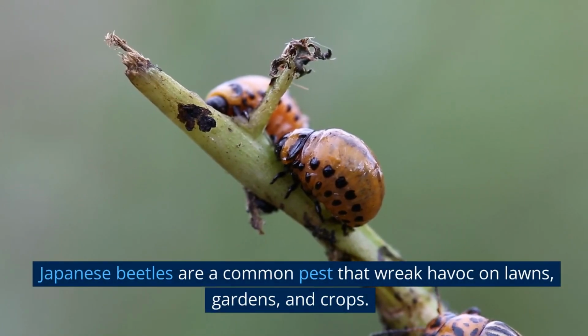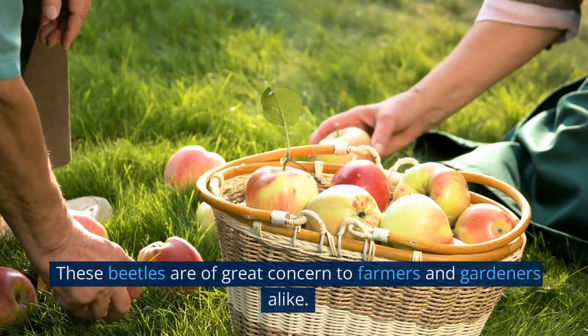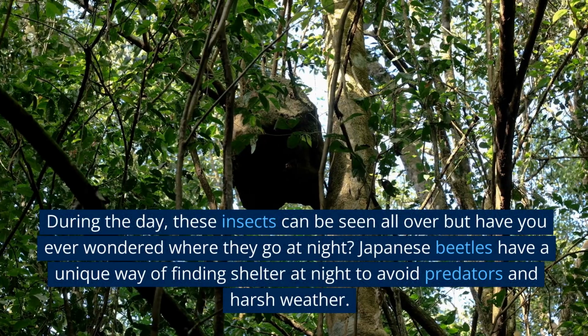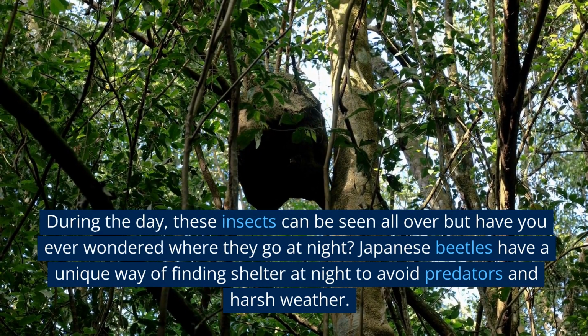Japanese beetles are a common pest that wreak havoc on lawns, gardens, and crops. These beetles are of great concern to farmers and gardeners alike. During the day, these insects can be seen all over, but have you ever wondered where they go at night?